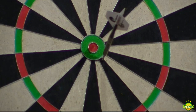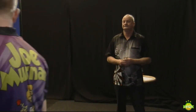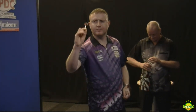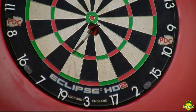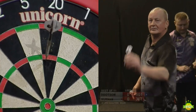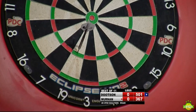It's outside. The pair still chucking at the bull to see who throws first, and that will be Joe Murnan. Joe's throw first. Could find just one previous meeting between this pair. Murnan won that over this format, won 6-2. So I'll be hoping to keep up that record. Whereas Dootson's got a score to settle, the man from St Helens. 97.